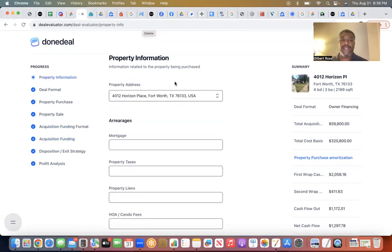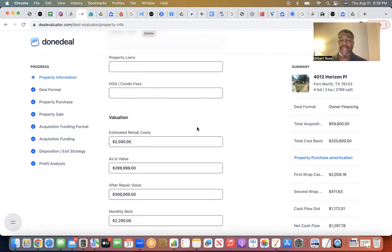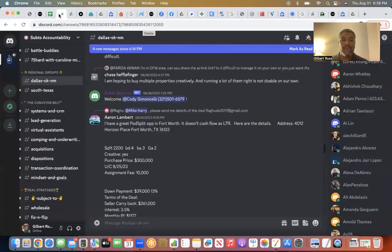So here's the deal. The property is at 4012 Horizon Place, Fort Worth, Texas. The owner of the property is willing to offer seller financing for this particular property. So I'll show you pictures of it just so you'll see the photos. Here are the photos.